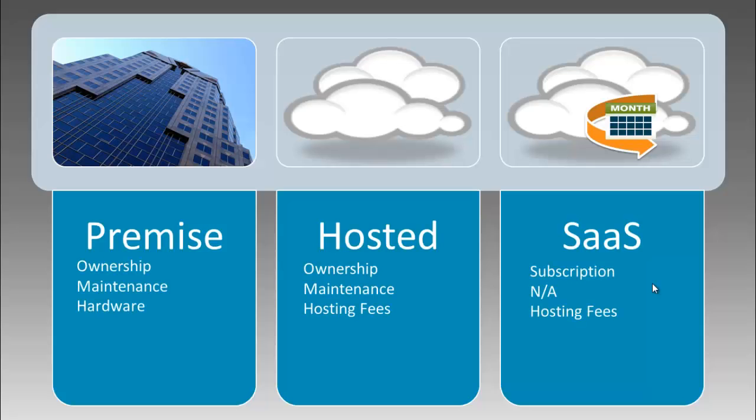So, also with OnBase, you have this flexible deployment model. You heard Bill Creamer this morning mention that we have a hosted offering, OnBase Online, with over 600 customers. Our most traditional at this point is a premise-based solution where you buy the software, that perpetual license, you pay annual maintenance, you have the hardware and get that all set up, and it's something that your staff manages.